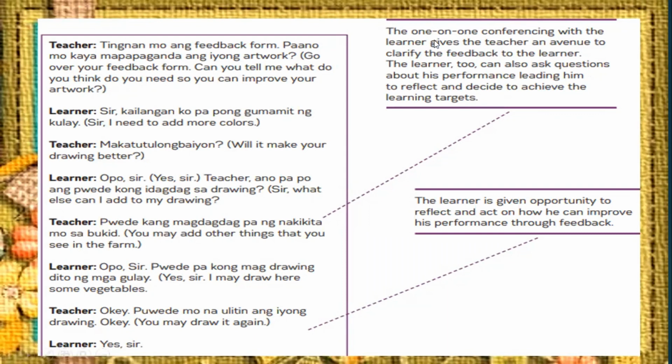Yes, I see. It's a one-on-one conferencing after an activity wherein may rubrics ka. Tulad, saan natin ginagawa ito? Pag nagpapasulat tayo, or written activity, or ito, drawing sa art, ganyan. Or sa TLE, mga performances, wherein may rubrics, pinagluto mo sila, individually or by groups, tatawagin mo sila for conferencing.